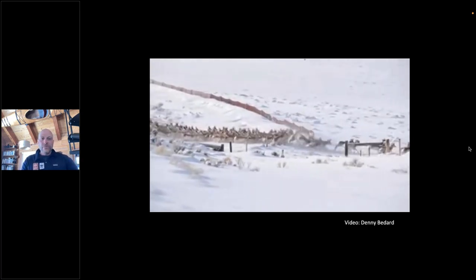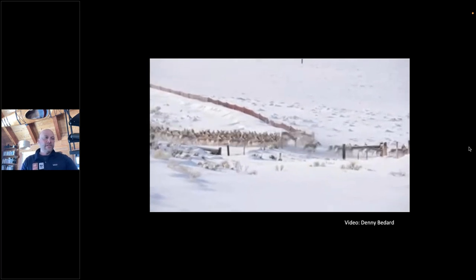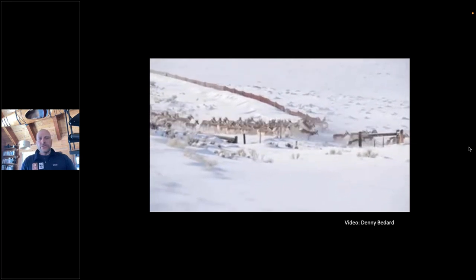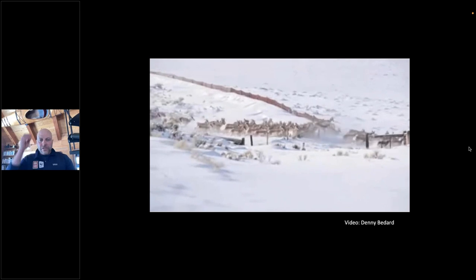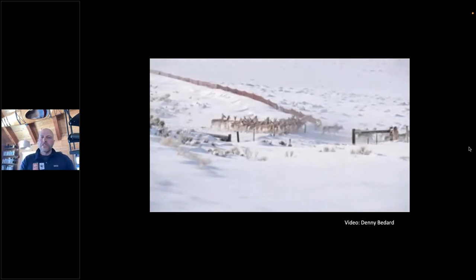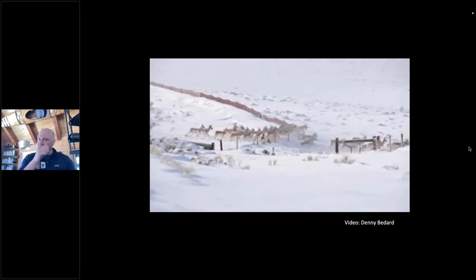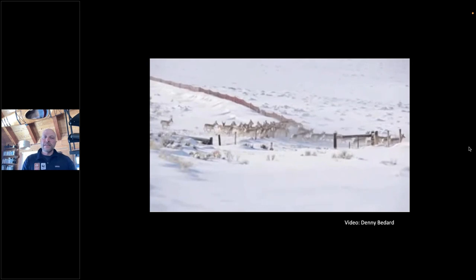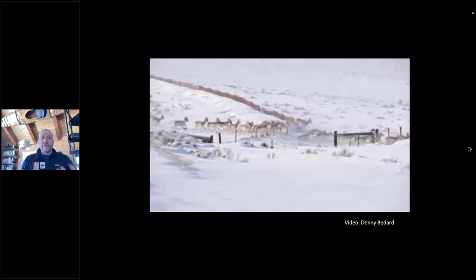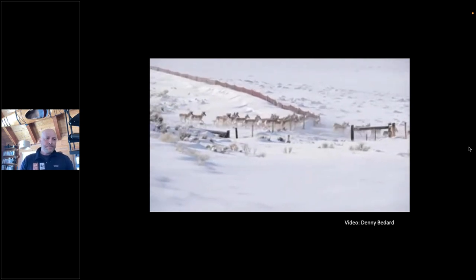But witnessing this movement of pronghorn on the open sagebrush plains of Wyoming really inspired me to learn more about these animals, to really understand what it is that causes them to migrate, what some of the challenges they face during their migration are, and what some of the ways are that conservation groups are acting to improve the lives of pronghorn throughout the Greater Yellowstone Ecosystem.